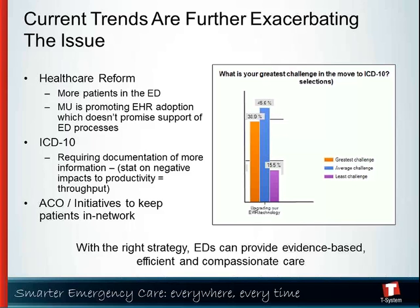Obviously, this is a very short discussion. We're going to be giving you a high-level overview of some strategies that we've encountered. As you know, we're in 1,900 EDs. We've seen a lot of unique and innovative approaches to patient care that others could benefit from. So we'll just touch on a few of these today, pique your interest, give you some food for thought, and we're always available to give you more information if needed.